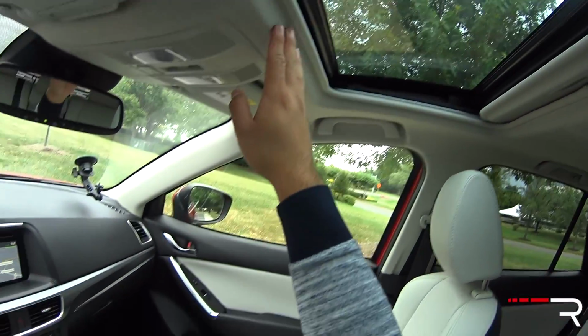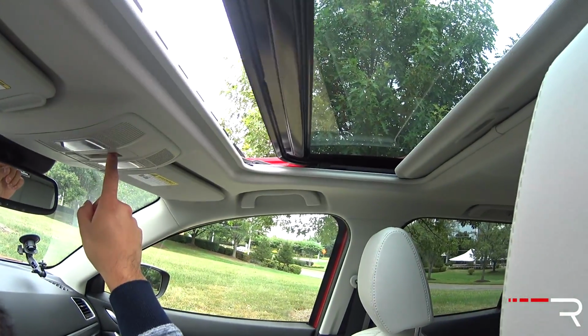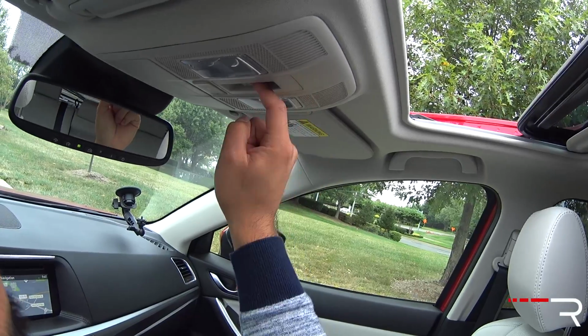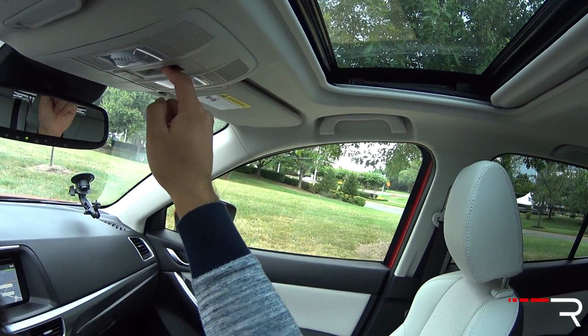My particular tester does have a moonroof option here, which the moonroof itself is interesting. It's one touch to open it. However, if you're trying to close it, it's not one touch. You have to actually hold it. I kind of think that was a stupid omission on Mazda's part. I kind of wish that they offered that.